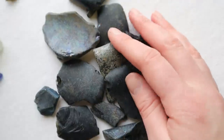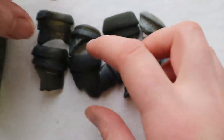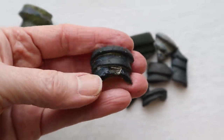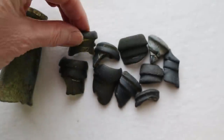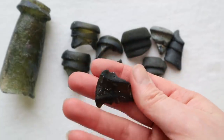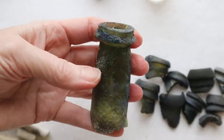And my favourite things of all are the lips and the collars of bottles. Just look at that. Look how coarsely it's done. I know, it's so crude, and I love it. I love that handmade look. And this, our star find.